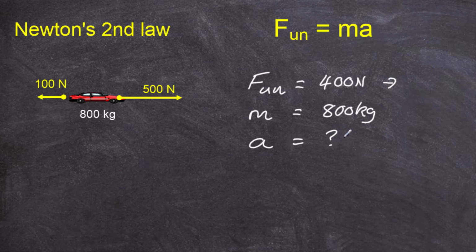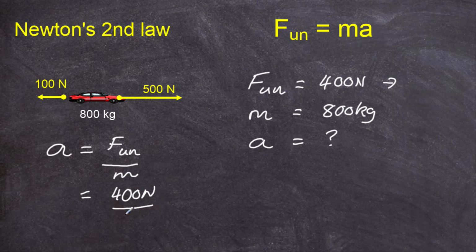Now that means rearranging the unbalanced force equals ma equation. And if you do that, we get acceleration is equal to the unbalanced force, Fun, divided by the mass of the car. So we'll put in our numbers and we get 400 newtons divided by the mass, which is 800 kilograms. And we're going to get an acceleration of 0.5 meters per second every second. That's how we pronounce those units.